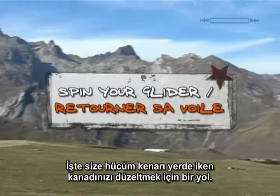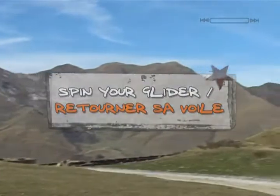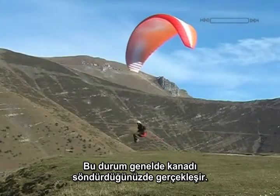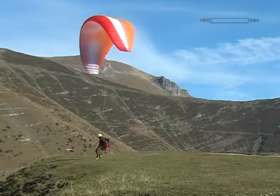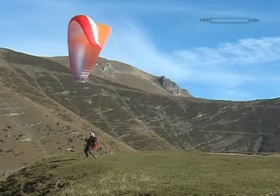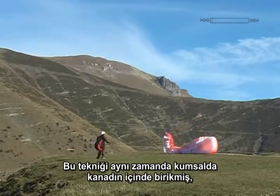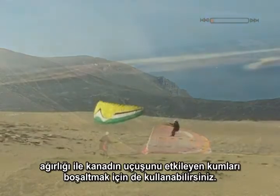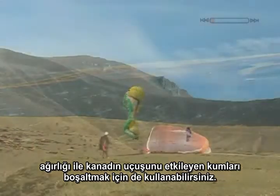Here's a way to turn your wing over when the leading edge is against the ground. The situation often occurs when you collapse the wing. On the beach, you can also use this technique to empty the wing of any sand collected inside it, the weight of which could prevent it from flying.